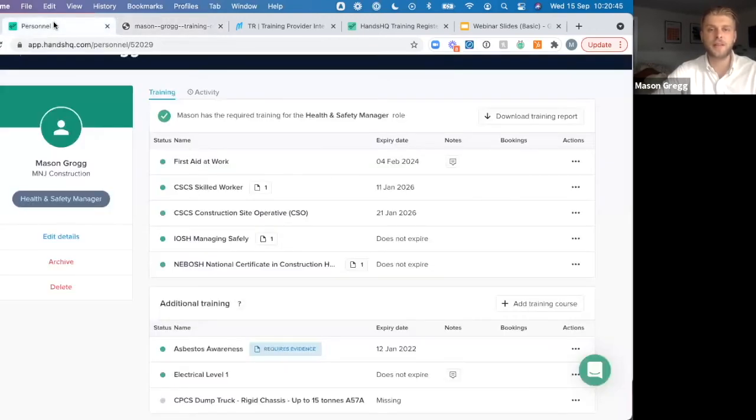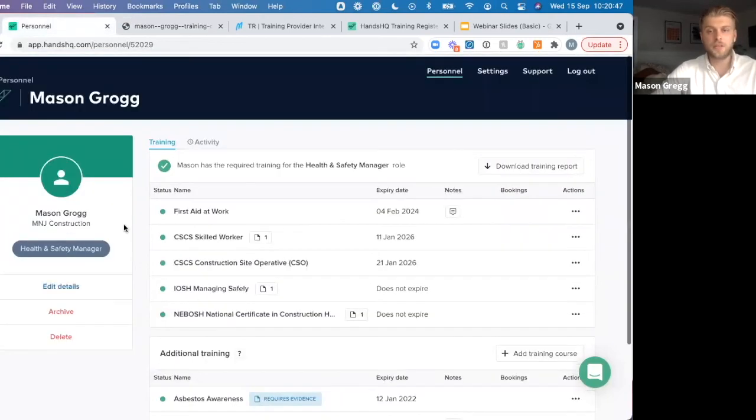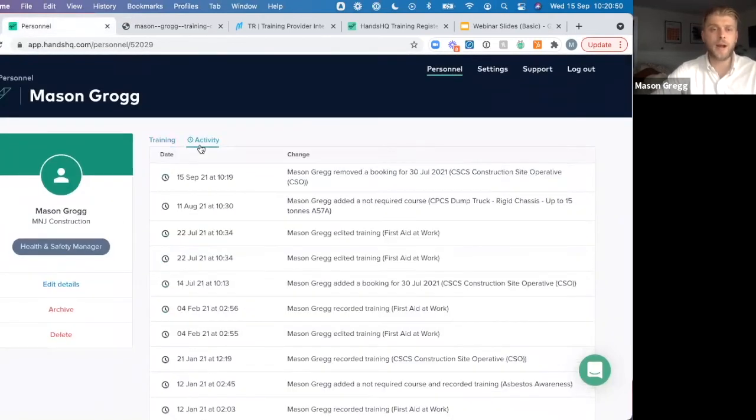The last thing to show you on this page is you do have a full activity tab in the background as well. So you can see a full audit trail activity log of exactly how that individual's training has changed over time, who's updating it, when it's been updated, and a reason why it's been updated too. So it's great for auditing and ISOs as well, being able to show best practice document management throughout the process too.